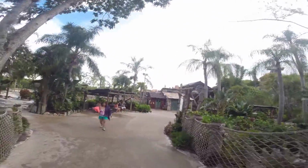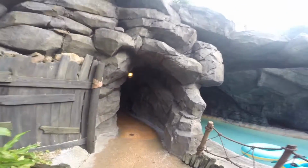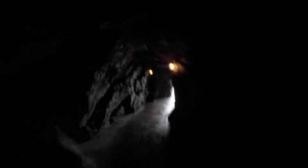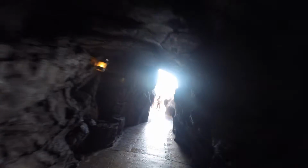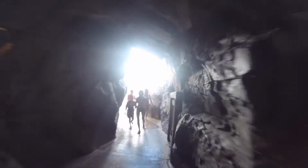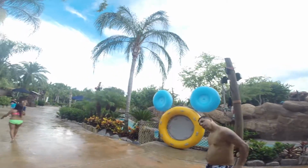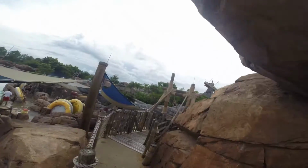This is the Castaway Creek here, you just saw, which is basically the lazy river. And there it is again. I thought this cave was kind of cool. This park was the first time I ever saw a lazy river. I don't remember if they called it that back then. Probably not. In case you forgot where you are, here's a Mickey made out of tubes.